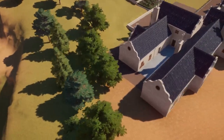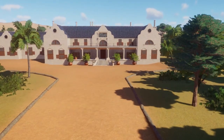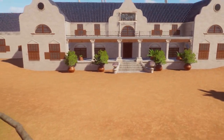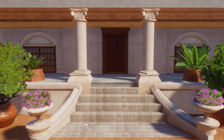So yeah, because that's what the colonial people did when they colonized areas. They chopped down the native trees and made the area remind them of home a little bit. But anyway, here's the front of the house. I'll probably bring up a picture of the actual house and you'll definitely see the inspiration I had for it, with the little planters and the staircase that goes up.